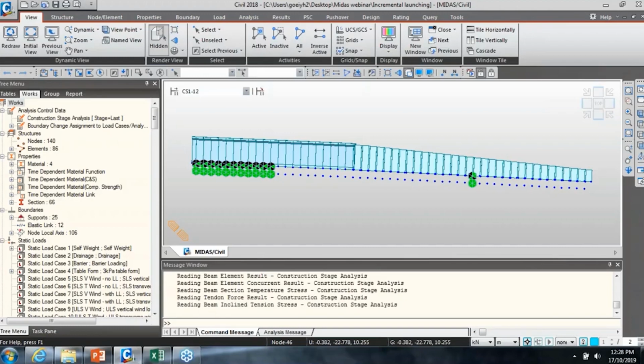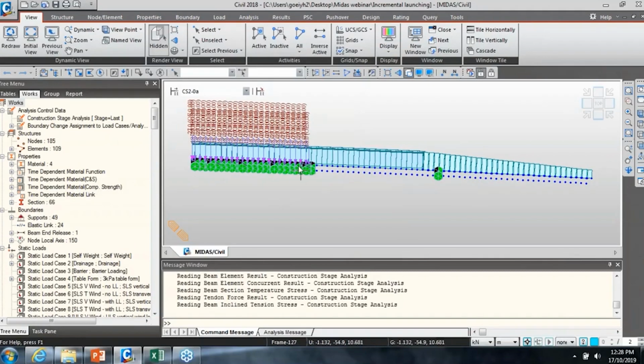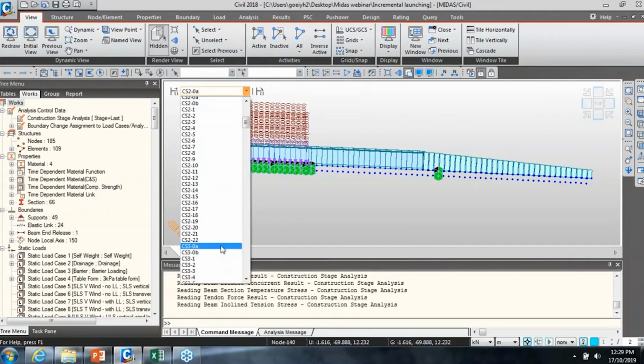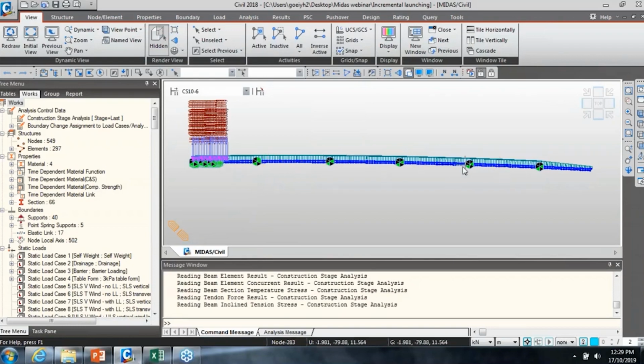Just before launching, prestress is activated. Okay, so this one is the load from the table form. As you can see, the table form load moves with the segment during launching. And after the second segment is activated, the table form loading will be moved to the next segment. This cycle repeats until the end of the launching stage. Piers and abutments are represented by discrete supports along the bridge.